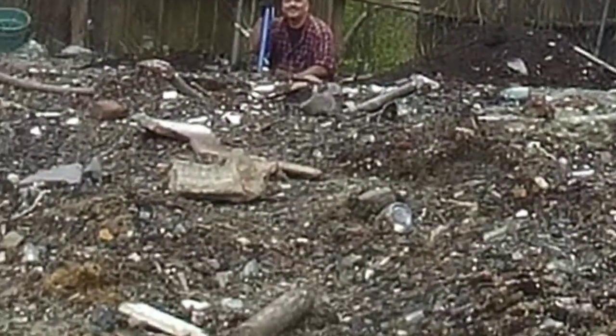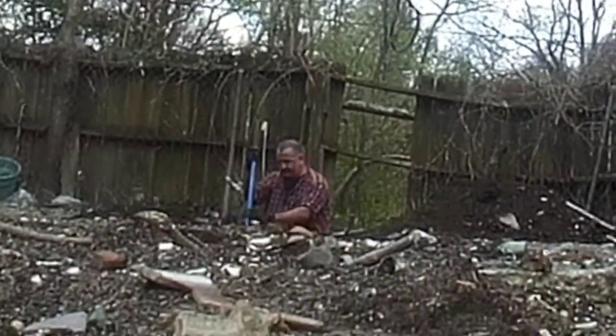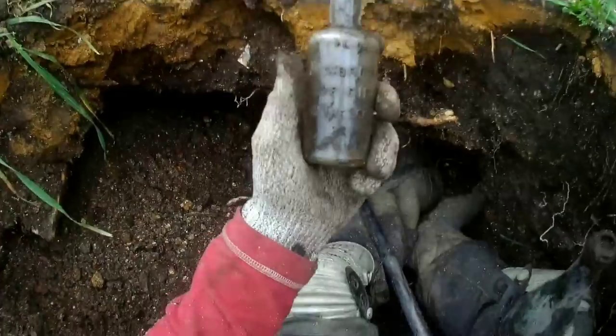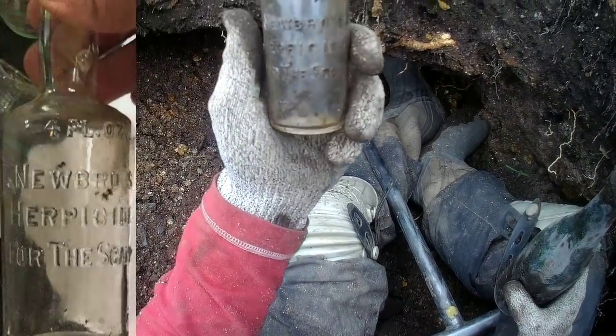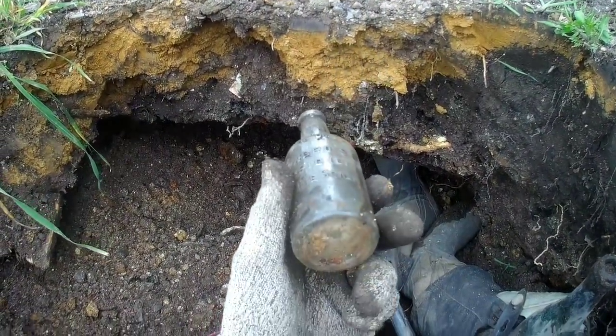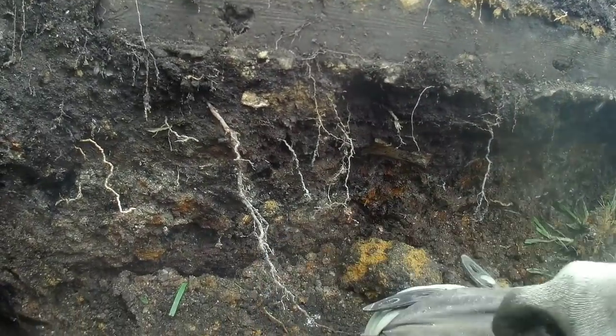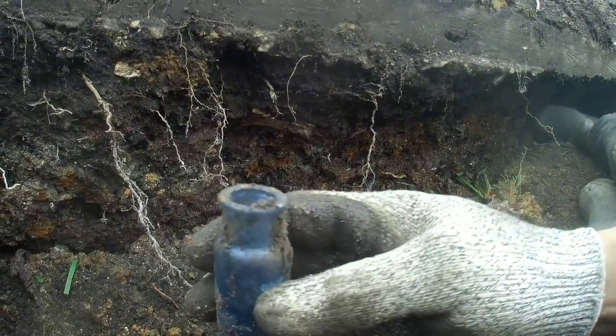So the doctor down there with a little grin on his face, you see him down there? I'm going to zoom in on him. Anyway, he just pulled this Nubro's herbicide for the scalp. He thought it was a pepper bottle at first, but turns out it wasn't. Good find. Daily Bromo Seltzer. Ow! Ow! There we go. It's hard to get down in here. Check that out. Well, it's an unembossed Bromo Seltzer. Oh well. Still a nice looking bottle though.